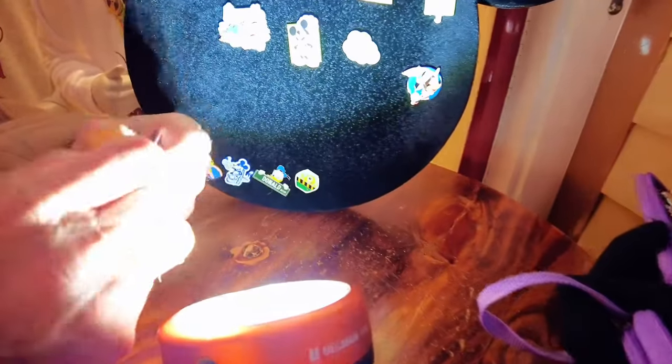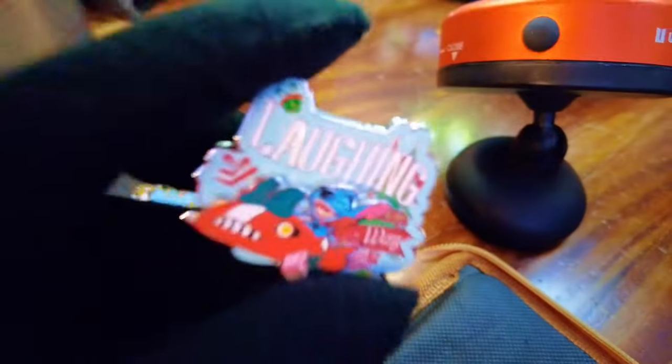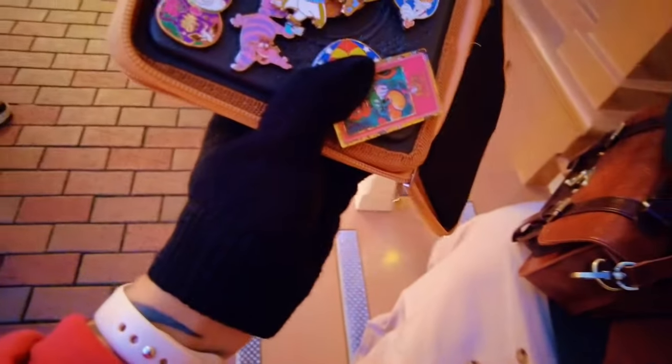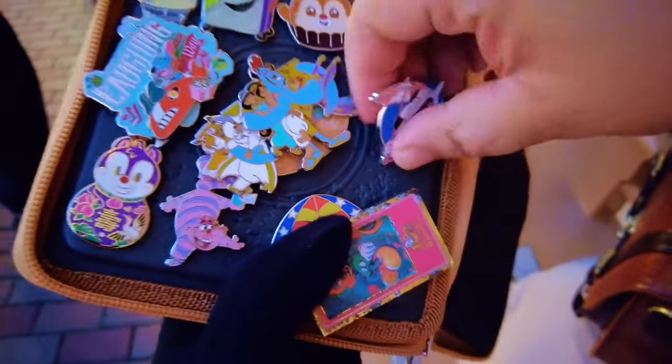Can I trade this one for that laughing one? Let's see what you got. Here's the light. For this one? Yeah. There you go. Thank you. You're welcome. Can I see the back of this one? Sure. It's limited release. No, just kidding. Kristine, we got you something. This Dapper Mini. Oh, that's so sweet. It's for you. Thank you. Go and take it. I'll give you a backing, too. I love it. Thank you.